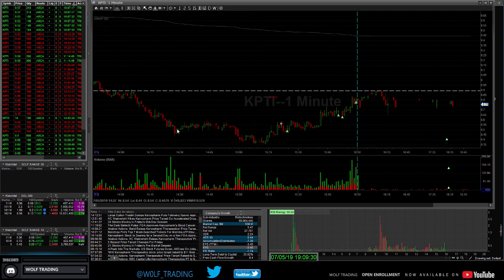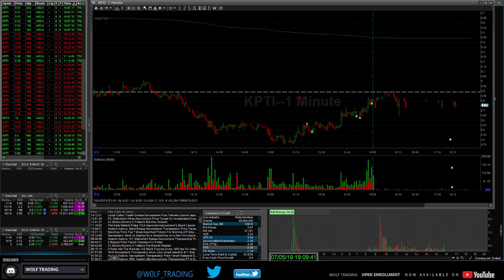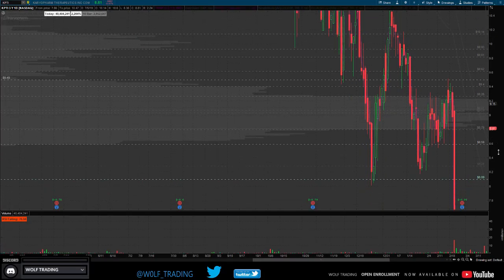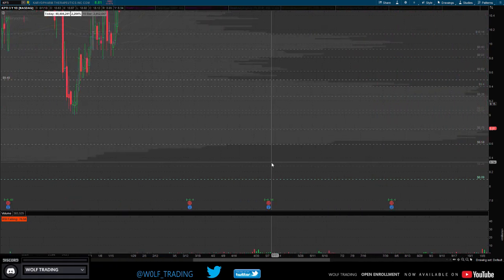So we cracked it. I mean, it's been respected. It's using it as support. Now it's using it as resistance. Now look, it flips up. Now it's using it as support. That's an important level. 859 is an important level. Not as important as 809. Now 809 was really where I thought this thing was going to go today.